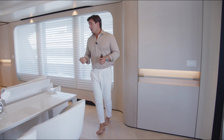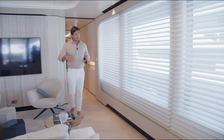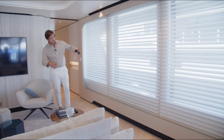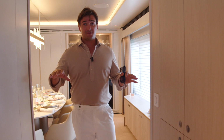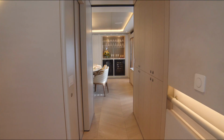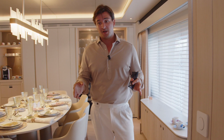Now here you have big panoramic windows on both sides. As I mentioned before, the handrails are missing on the top of the external passages bulwarks, which creates an unobstructed nice view from inside out. Now let me take you forward to the dining area. Before we enter this part, there is an elevator on your left side that actually goes from the lower deck to the main deck and to the upper deck. On this size of yachts, that is a quite unexpected feature, but still you have it.